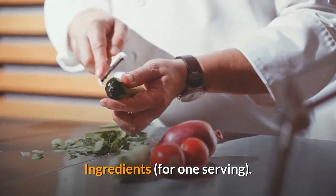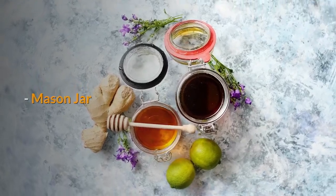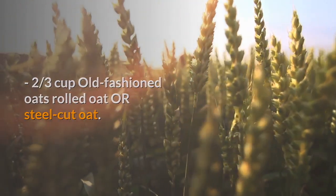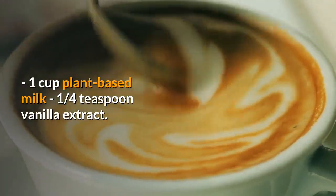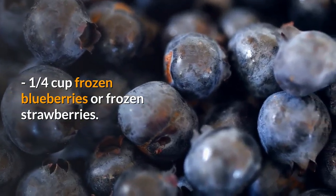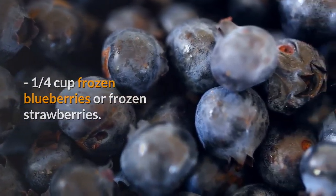Ingredients for 1 serving. Mason jar. 2/3 cup old-fashioned oats, rolled oat or steel cut oat. 1 cup plant-based milk, 1/4 teaspoon vanilla extract. 1/4 cup frozen blueberries or frozen strawberries.